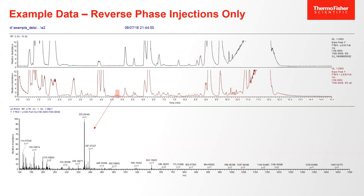Now, I want to show an example. This is a reverse phase injection. Okay. This is not too bad. This is a 15-minute gradient. Okay. I'm on my Hypersil Gold column. I'm going from my water to my acetonitrile, a little ammonium formate to buffer, a little formic acid to keep my chromatographic peak shape nice. Okay. If you first look, you're like, there's about 20 compounds there.